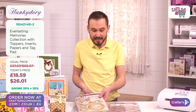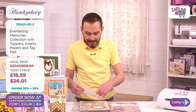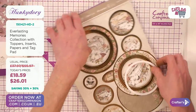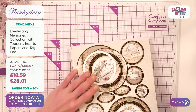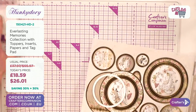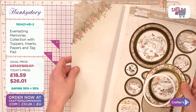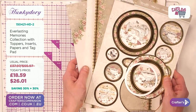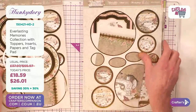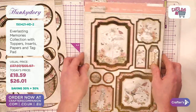So, yes, let's go. I'm not going to spend too long going through this because these ones are actually my set here. But this is going to show you exactly what you're going to get. Keeping in mind, there's lots of bits that's already popped out. The best way is up above for this one. Because what you're getting, Joe, is all these coordinated toppers and two of the backgrounds to go with them as well. So as you can see, you've got loads and loads of them that I've already been using.